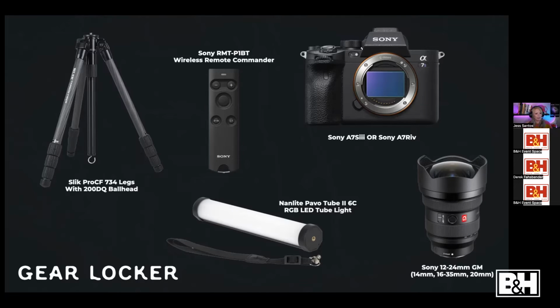And then I have a Sony remote, and this does a lot of other things besides just take the pictures, but it's the Sony RMT P1BT, and it's a wireless remote commander. It's Bluetooth. It's really great. Love that. And then for my tripod, I use a Slick Pro CF 734 legs with 200 D cube ball head. This is lightweight enough that I can go long distances carrying it, but it's also sturdy enough that it doesn't knock over in wind or anything like that. And I've been in some crazy conditions and it hasn't fallen over.